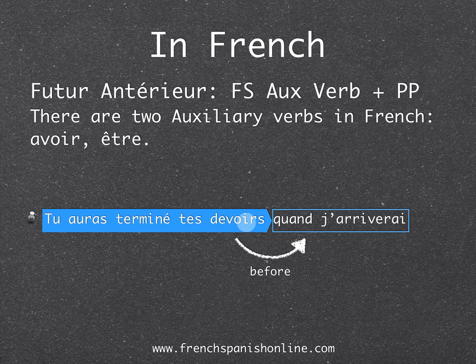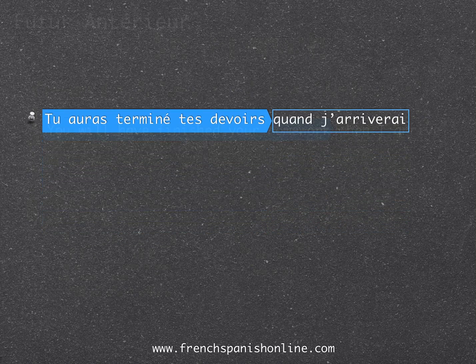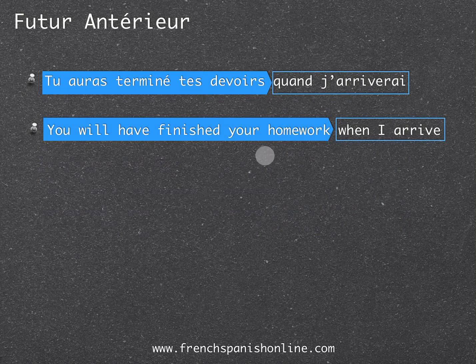Tu auras terminé tes devoirs, you will have finished your homework, quand j'arriverai, when I arrive. As you can see, in French too, we need the futur antérieur, the future perfect, exactly the same thing, the future of the auxiliary verb, aura, and the past participle, terminé, and that's all. However, there is a difference between these two sentences, and we are going to see this now.